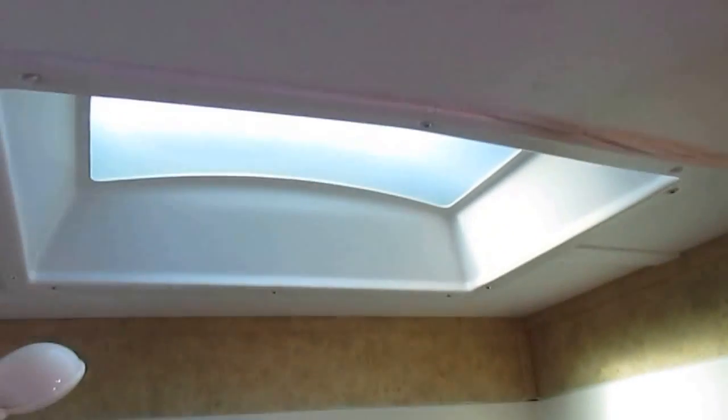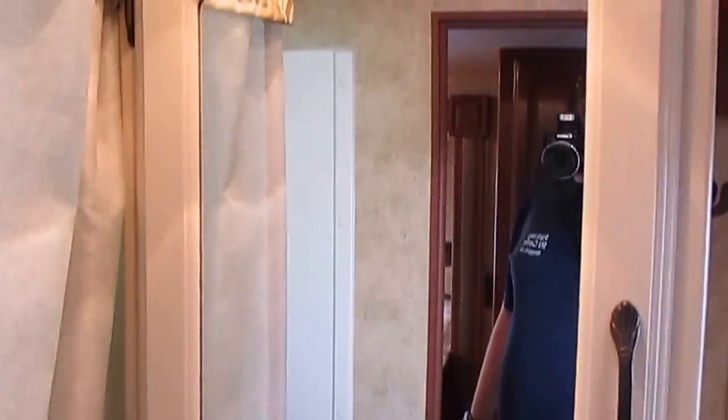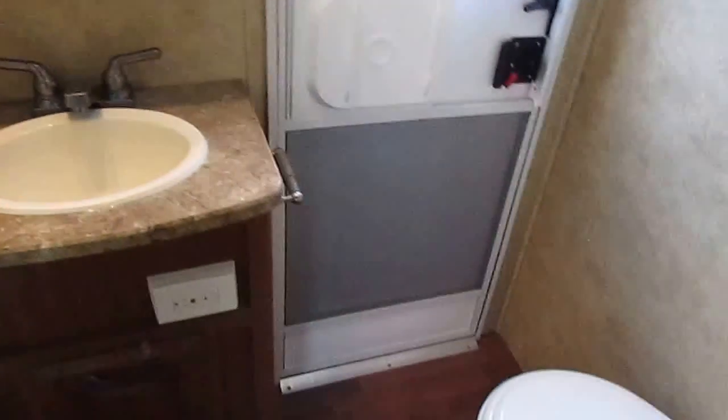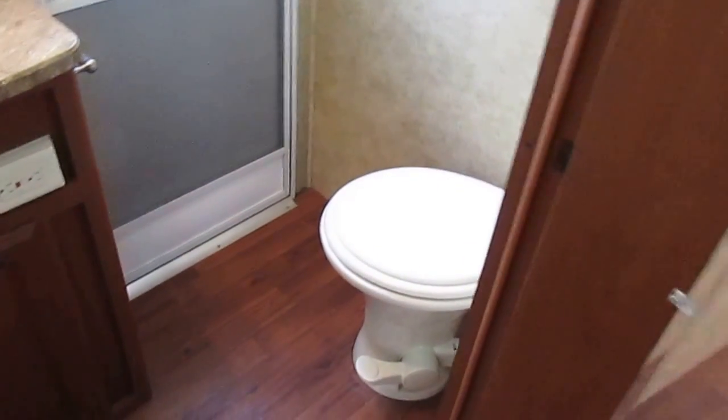You've got plastic surround to protect your walls. You can tell the shower's not been used much. It's got a big skylight, no leak damage around the slide out, or the skylight, I mean. Sink area, medicine cabinet. You've got the vent fan up here, the Vortex vent fan. Got a lot of nice features in here. That's a china commode, not that cheap plastic one that you have to replace every few years. That's actually one built like a house toilet. It will last you a long time.